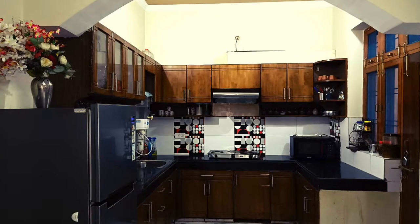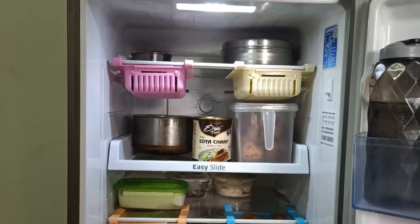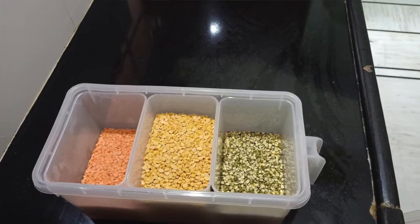Now my kitchen looks somewhat like this, not that kind of luxurious, but on the moderate side. So I have to come up with a lot of clever ideas to make sure that I am utilizing each and every single space that I have in my kitchen and make sure it looks presentable and organized, even if it is a semi-modular kitchen.